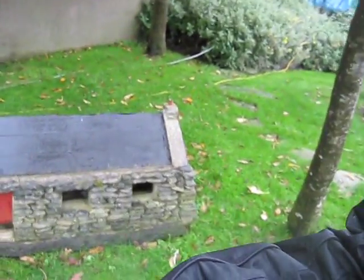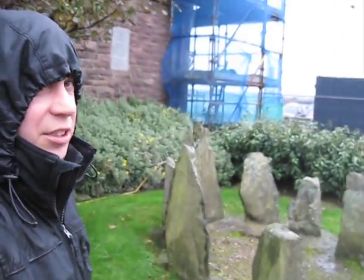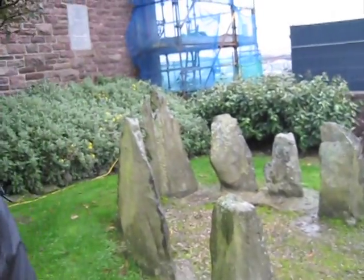So I found a couple of interesting sites here. A little miniature house made of stones. Interesting. And they like these rocks. I think it's the Celtic rocks steps. They're off the coast as well. This is a miniature version. Five minutes, two interesting things.